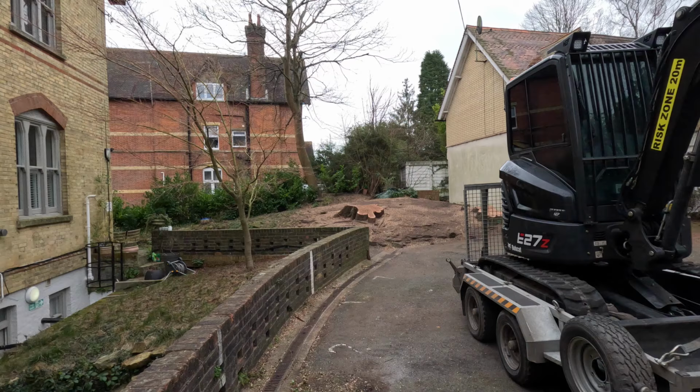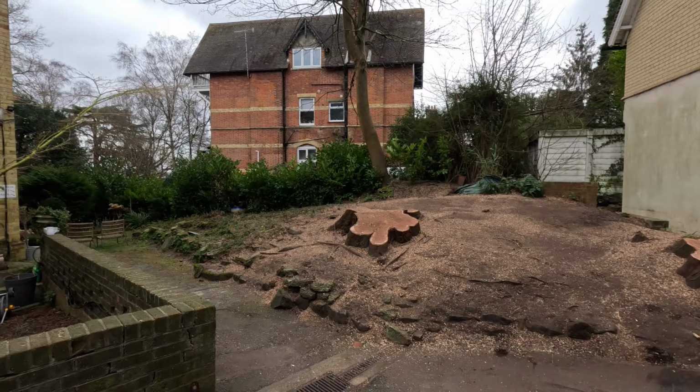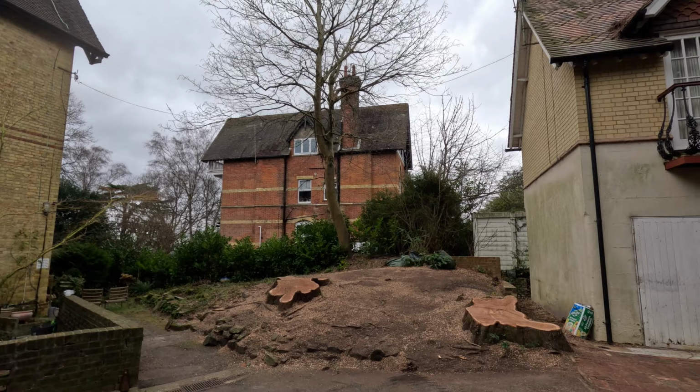And that's us all loaded up. Another job completed. Another happy client. Certainly giving them a lot more light. And they're replanting with a couple of aces. Till next time.